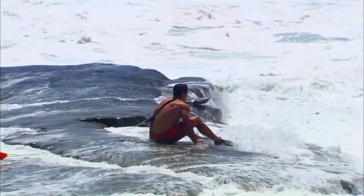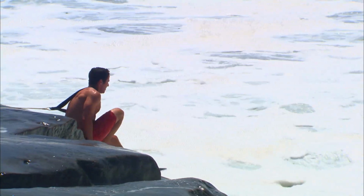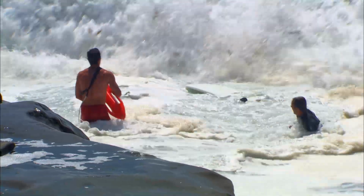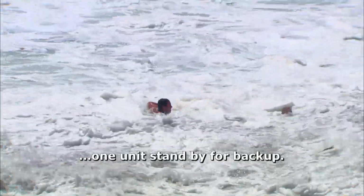The surfer is in a hazardous location, but lifeguard Crane must enter the water to attempt a rescue. I could tell he talked to me and said he was in a bad spot. 3 SAM to dispatch, 1 unit in water, 1 unit standby for backup.